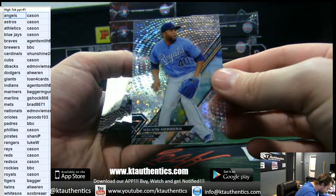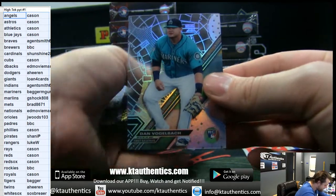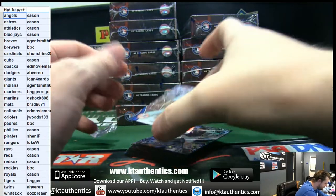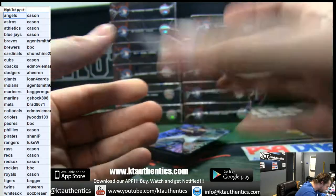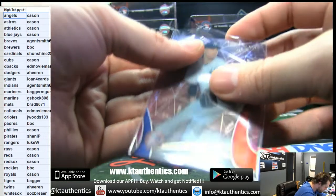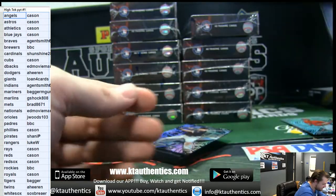At a 250, Kelvin Herrera. Weird Diffractor, Vogelbiscuits. And 49 of 50 for Ozzy and the Yankees. Masahiro Tanaka. What is that? Twilight Tech? Twilight Tech out of 50.